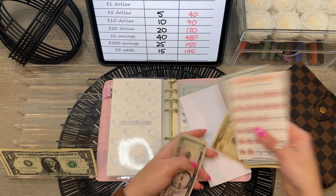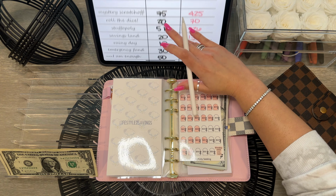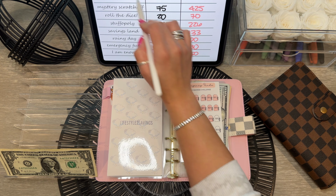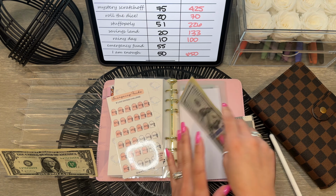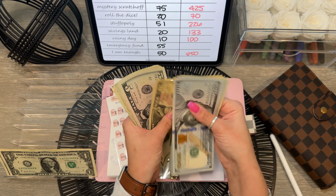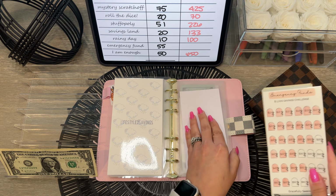All right, let's go ahead and mark off a 25 on here. And let me update what we have saved for this savings challenge, which is the emergency fund. So 30 and 25 is 55. Alrighty, and let's go ahead and give this a quick count. We have saved so far 100, 2, 3, 4, 500, 550, 70, 90, 610, 20, 35, 45, 46, 47, 48, 49, 50, 51, 52, 53, 54, 55. So 655 so far for the emergency fund.